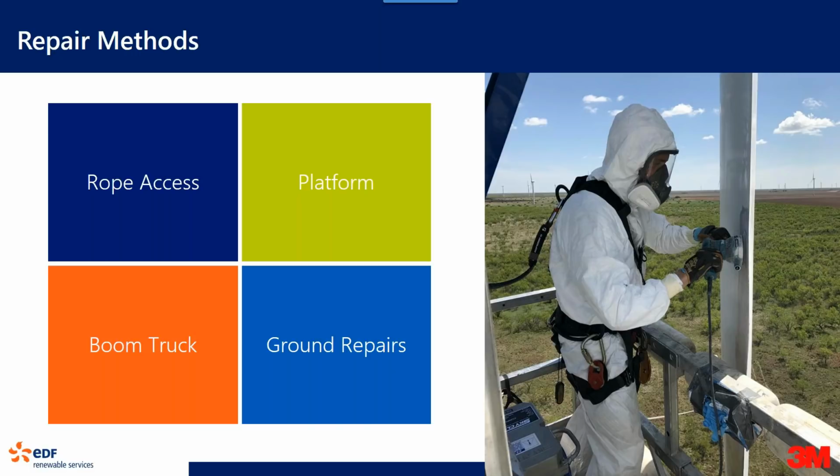We have platform work, where you have a 360 platform or a man basket. Technicians are able to address all variety of blade repairs utilizing this platform. We also have a boom truck or a man lift, where technicians are quickly able to install add-ons as they don't have to reposition ropes or a platform. And then we have ground repairs, when the damage is so severe to your blades that you have to lower the blade to the ground to perform structural repairs.